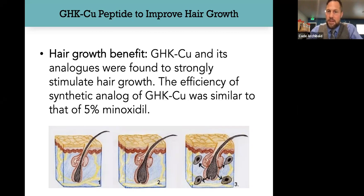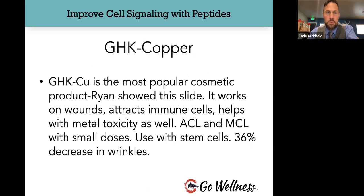And what they found is that the efficacy of these copper peptides was similar to minoxidil, which is a very common treatment that we put on our hair to stop the DHT and regrow the hair follicles. So the GHK copper is one of the most popular cosmetic peptides. It works on wounds.